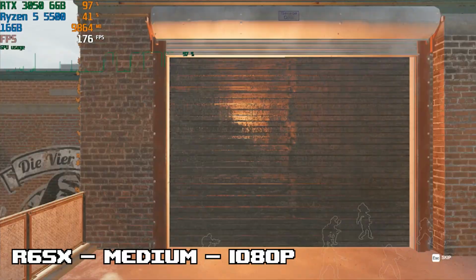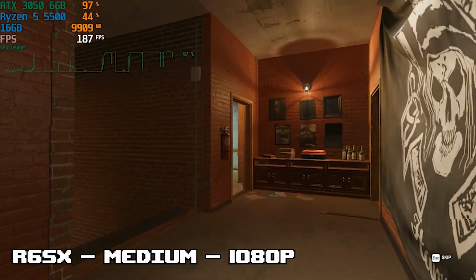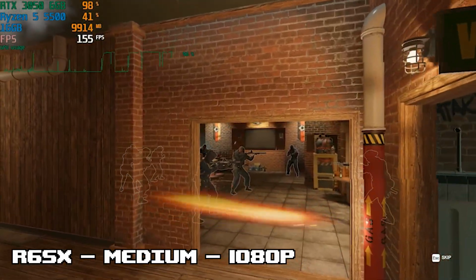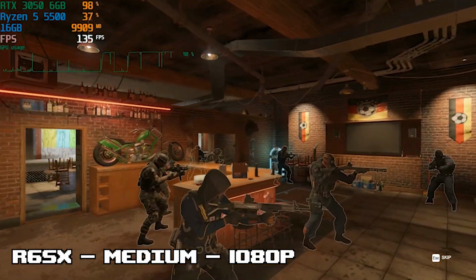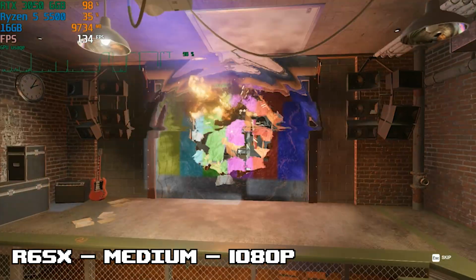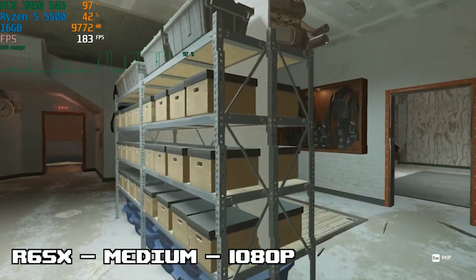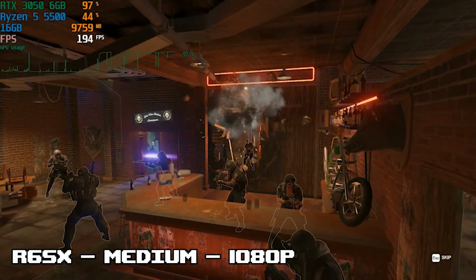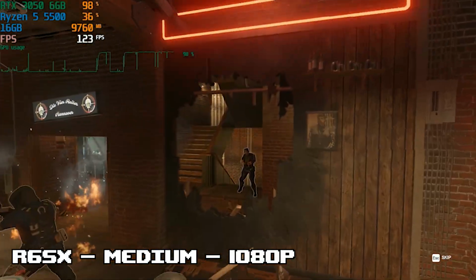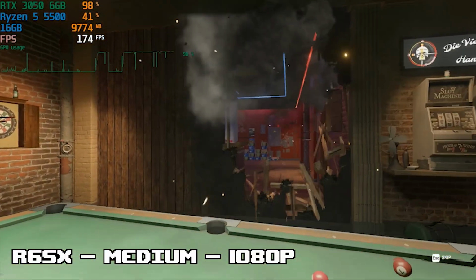In Rainbow Six Siege X, so the latest version, on medium settings 1080p, this is just the basic preset medium, we were getting well over 100 FPS. If you weren't too interested in high refresh rate, you can even turn the settings up even more. High is not going to be a problem in this game, and you'd probably still get about 100 FPS.